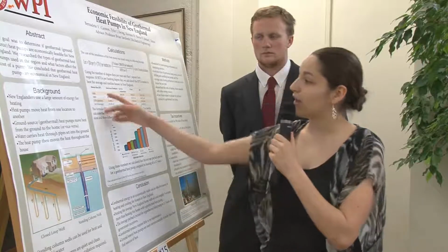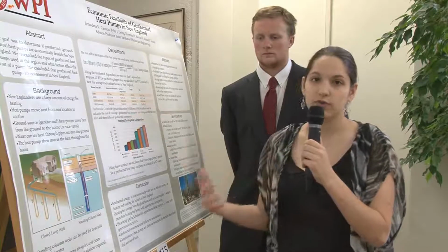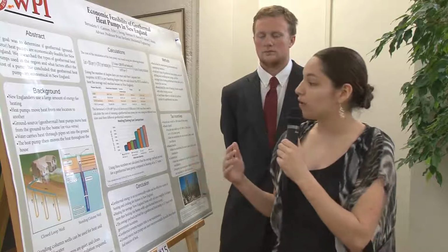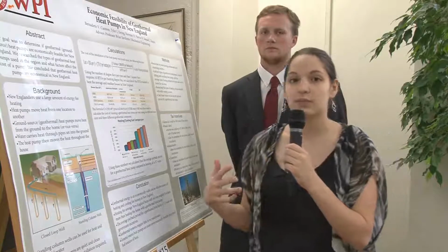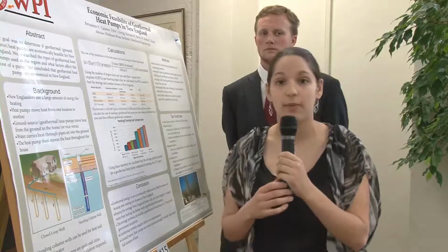But we looked at different house sizes. We looked at different heat pumps with different coefficients of performance. That's how well it converts input energy into heat. That's how we came up with an overall estimate for how long it will take to pay back the installation of the geothermal heat pump compared to oil.